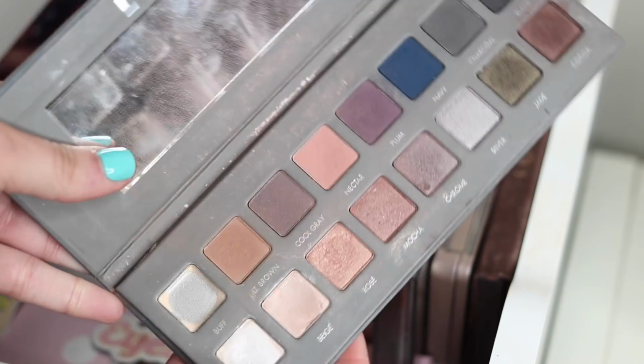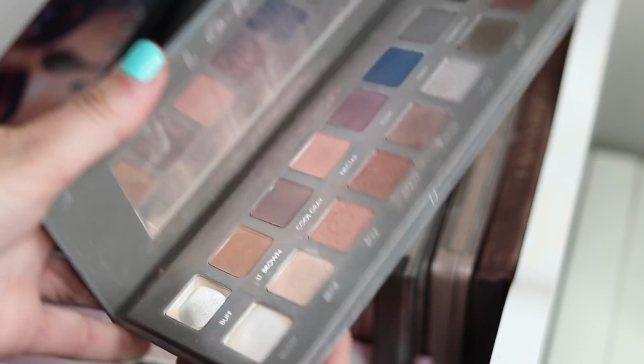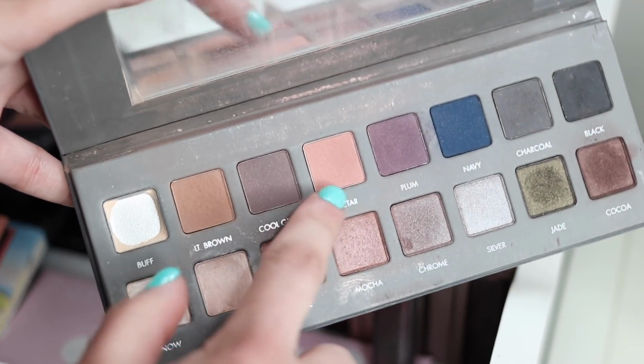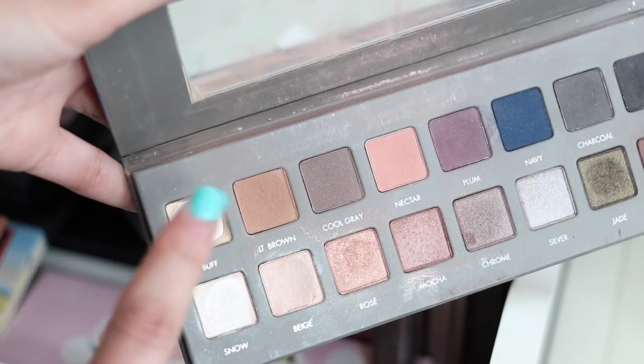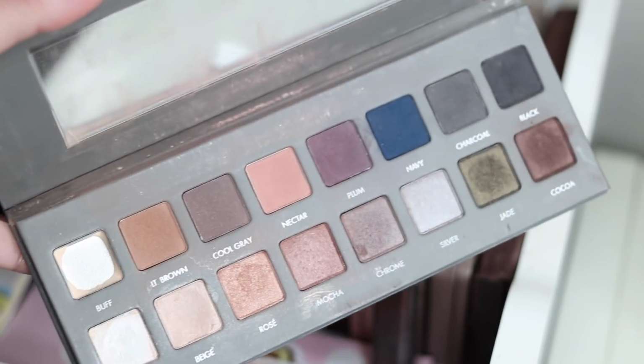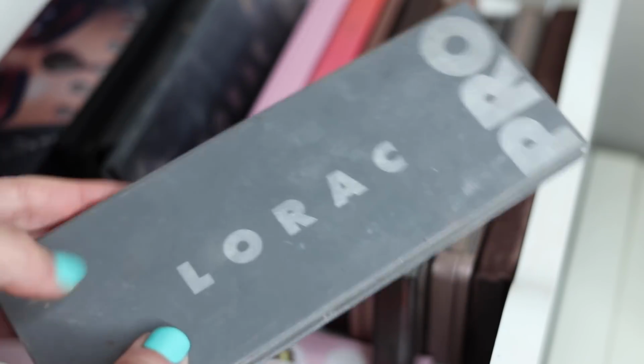I also have the LORAC Pro 2. Is this the 2? Yeah. So I really like this palette too. I love the shade Nectar, one of my favorite crease shades. I used up Buff. You guys can tell I always use up every cream shade in every palette I own. Snow is really pretty. LORAC shadows are so good.